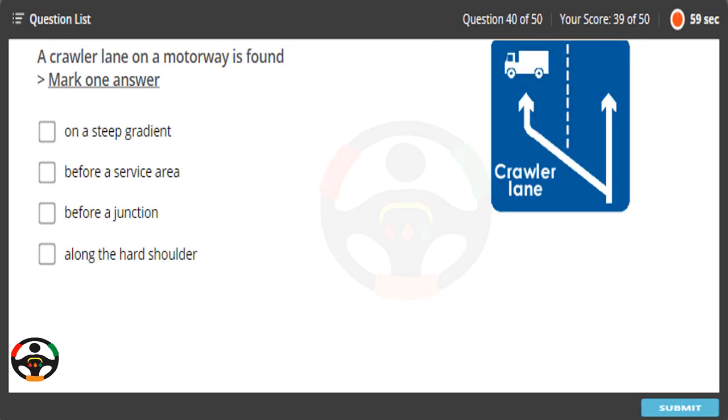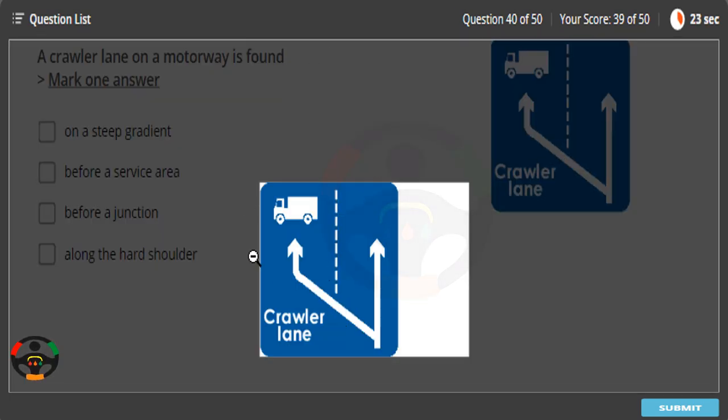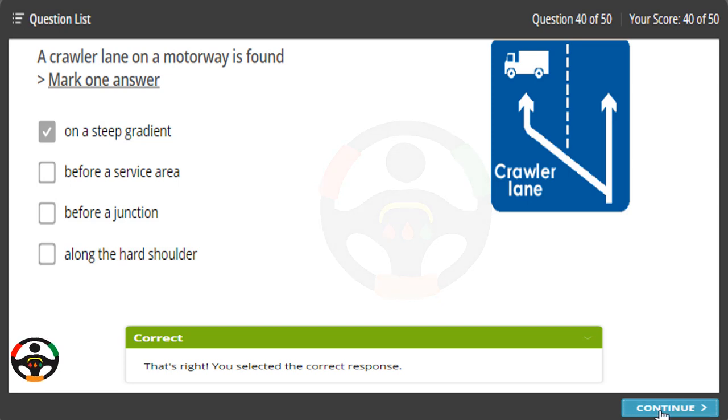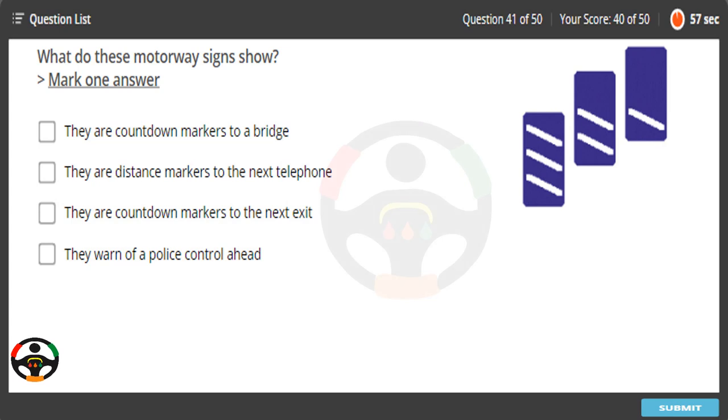A crawler lane on a motorway is found on a steep gradient, before a service area, before a junction, along the hard shoulder. What do these motorway signs show? They are countdown markers to a bridge. They are distance markers to the next telephone. They are countdown markers to the next exit. They warn of a police control ahead.